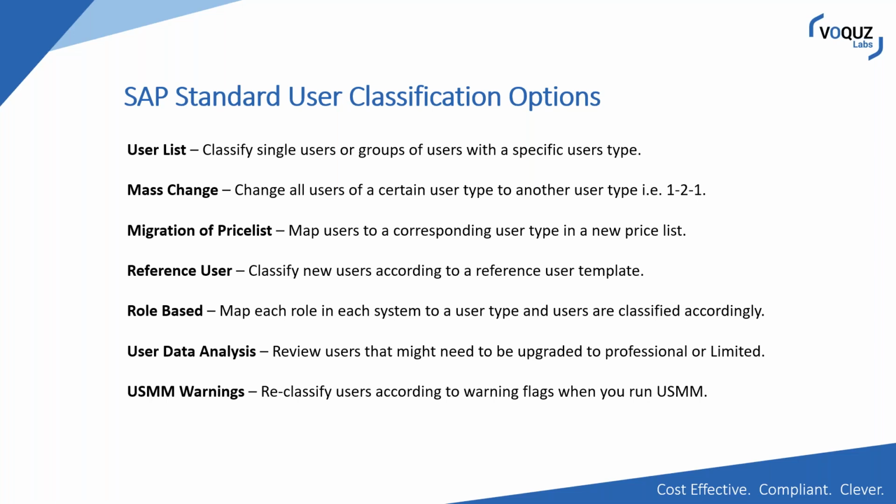You can perform mass change. Mass change only lets you do one-to-one user changes. So for example, all employees change to professional, or all manager self-service change to employee. So mass change is a straight one-to-one swap. And again, you have to tell the system, or you have to make the decision as to who is being changed to a different user type.